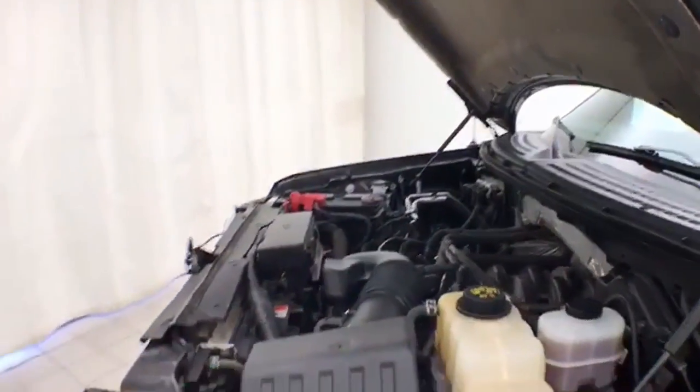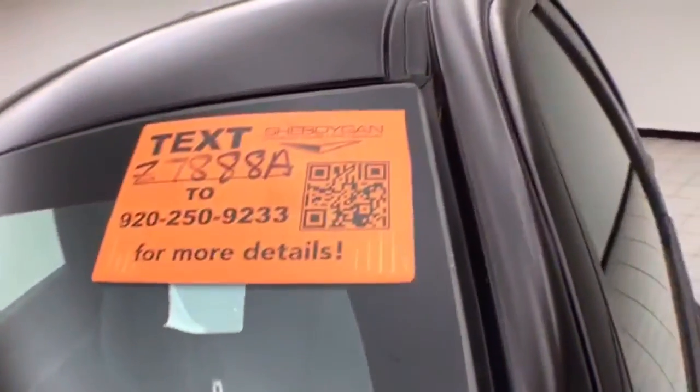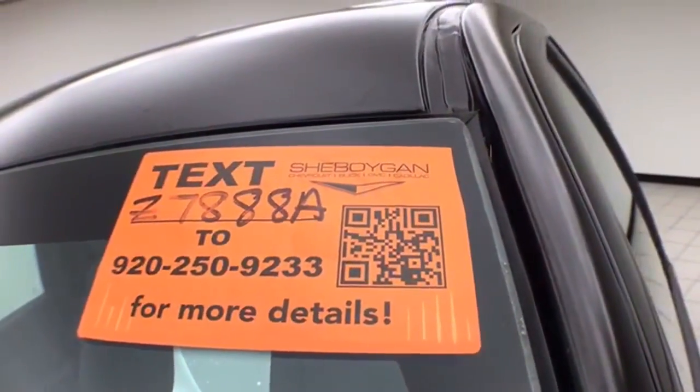EPA fuel economy estimates an average of 14 miles to the gallon in the city, average of 19 on the highway, and approximately 50% of tire tread left. For more information on this F-150, please go to SheboyganAuto.com.